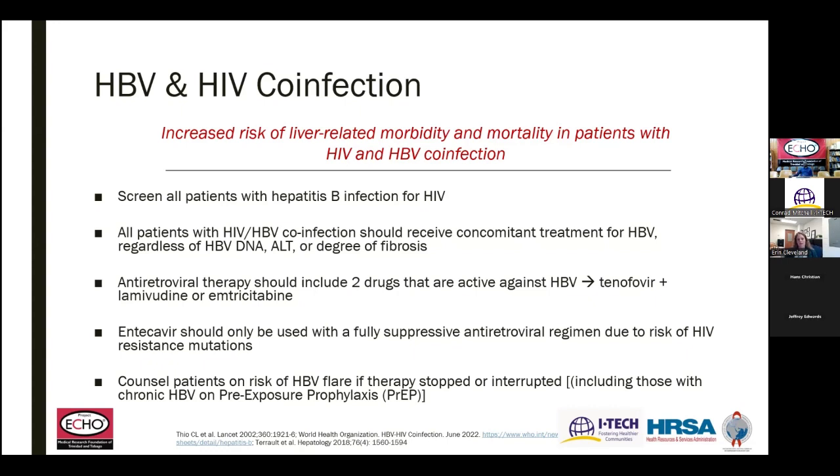Specifically, antiretroviral therapy should include 2 drugs that are active against hepatitis B, generally tenofovir and either lamivudine or emtricitabine. Entecavir should be used with caution in individuals with co-infection. And when used, it should only be given if people are receiving a fully suppressive antiretroviral regimen, because there is a potential risk of HIV resistance mutations if people are treated with entecavir monotherapy. And then finally, it's important to counsel individuals on the risk of a hepatitis B flare if their therapy is stopped or interrupted. And that includes individuals with Hep B who are on pre-exposure prophylaxis.